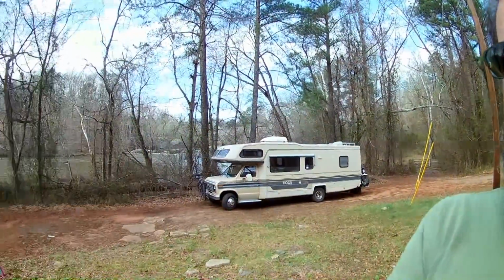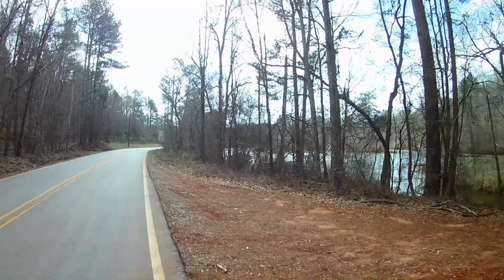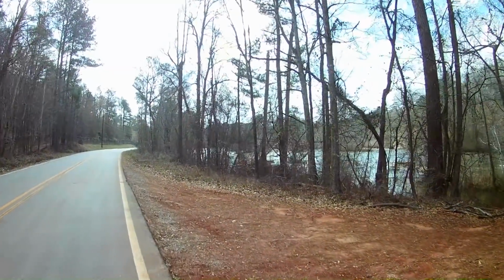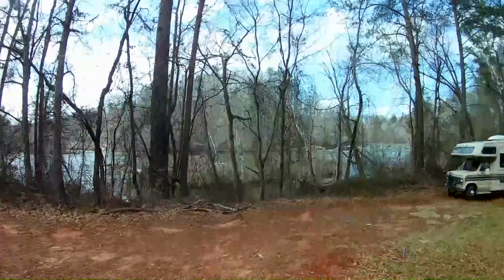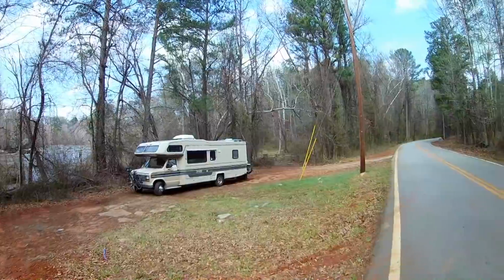My eyes feel funny. Alright, yeah, so we came down around the east side of the town. We're at the lower side of the town, and this is, what's it called? Cedar Shoals Park. Now, this park doesn't consist of much. There's a pull off down the road. I think there's maybe a picnic table down there.